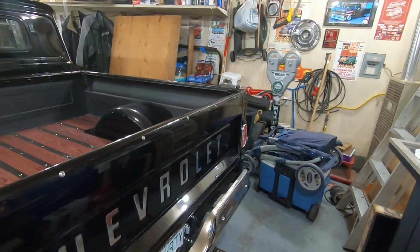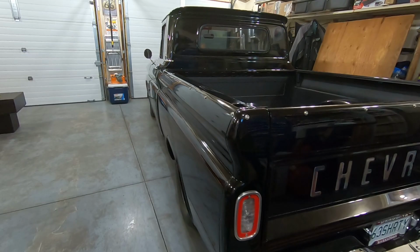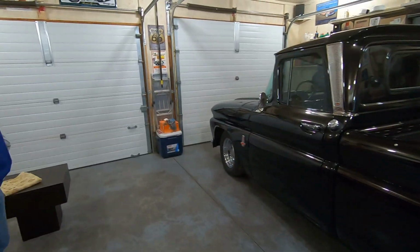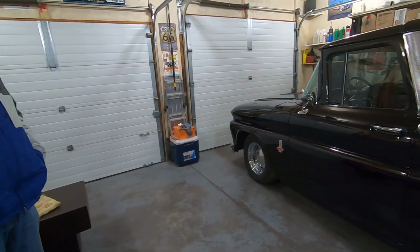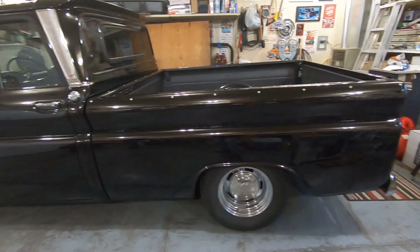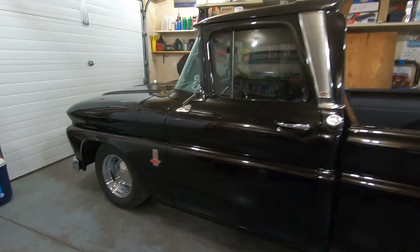You betcha. You've done a lot of different stuff to this truck. Oh, it's got a whole new color change. It's got all new wood in the floor. It's got new upholstery in it. It's got lots of things that were changed. I remember it was kind of a light gray color when you first bought it. That's correct. Now it's this pretty black cherry.